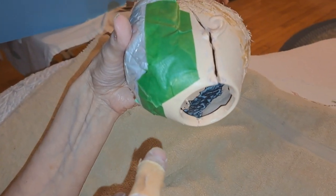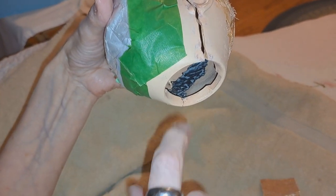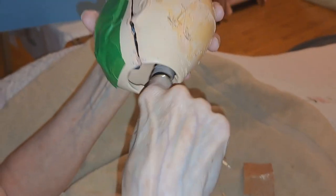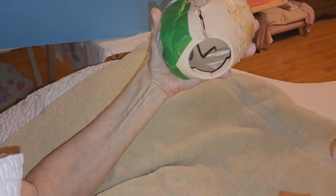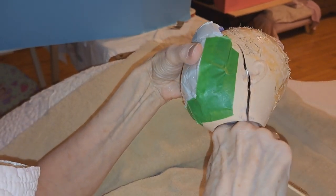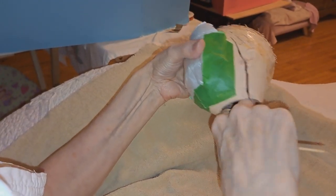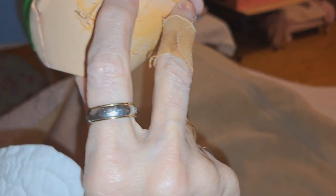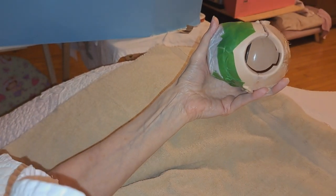I forgot to say that you need to clean out the residue from the sanding. Wipe it out, and not with water. Run your finger in and make sure. I use paper towel. You can use a microfiber cloth. But you want to make sure that when you put your fingers in there, there is no residue. And I hope you don't have another crack in your doll's head, like I do.